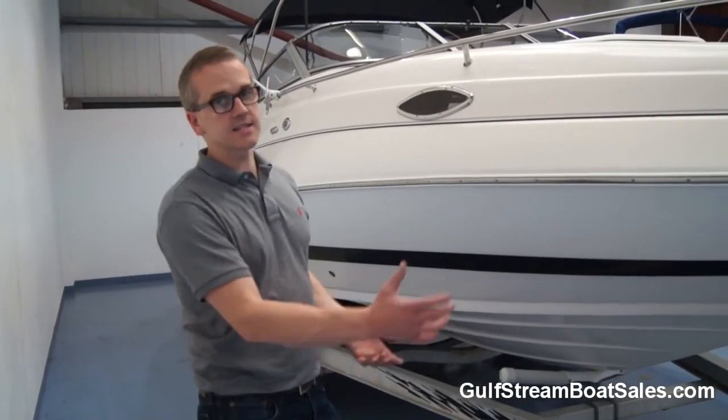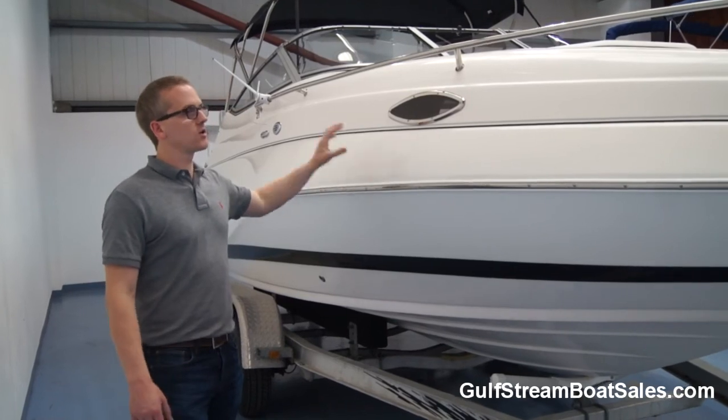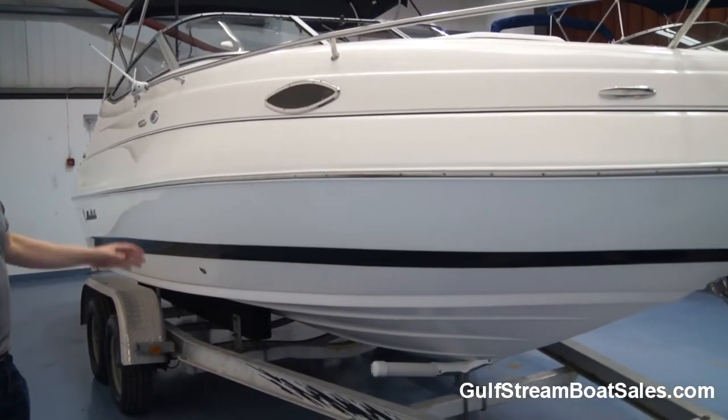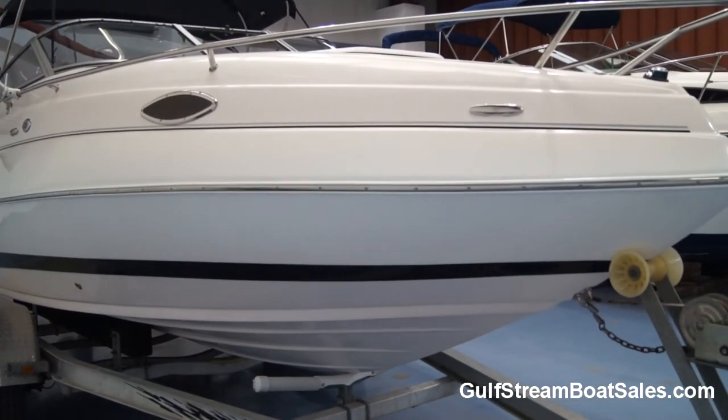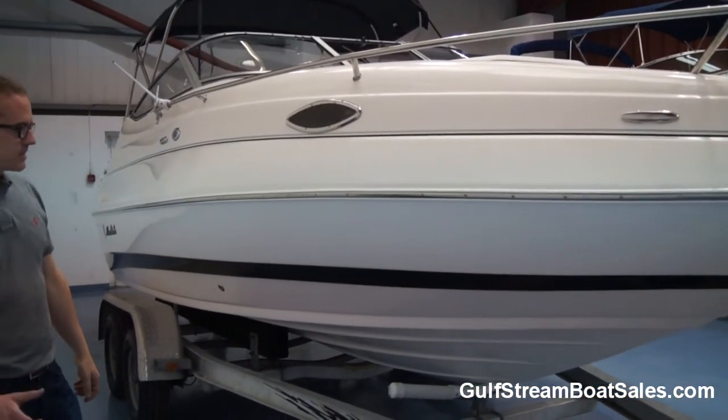The boat looks fantastic down along the starboard side as well. We've got really deep shine to the gel coat. It's in perfect condition. All the stainless steel fixtures and fittings, the portholes, everything's in excellent shape.